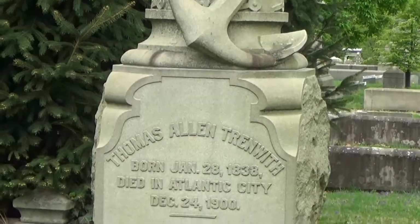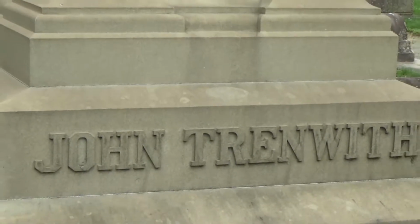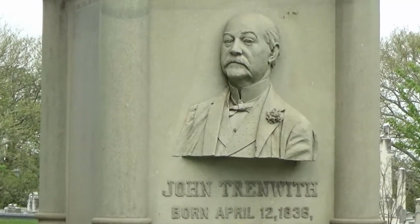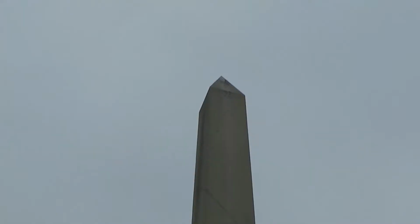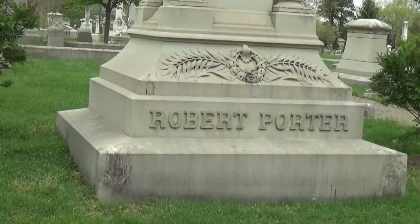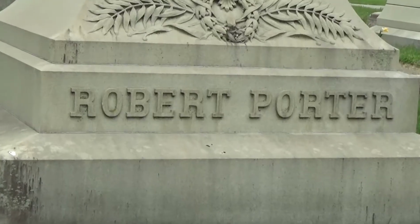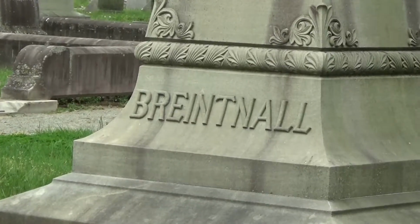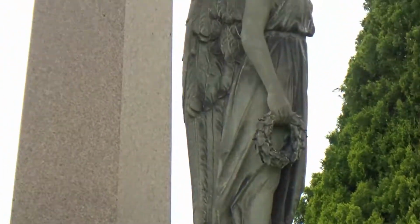Here's one from 1900. I like the ones like this that have the person's carving right above it. And this guy, that is a really tall monument. But I like when they have a lot more information about the person than just the name. And so many just have the last name like this. Don't like that at all. There's a lot of them that have angels like this.